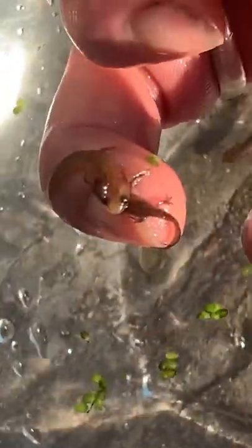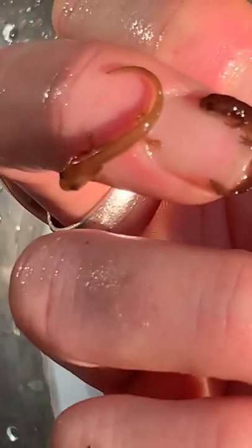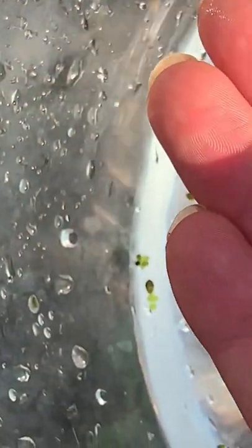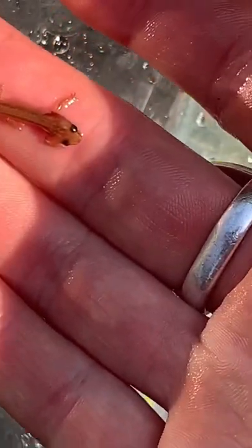Look, I've got the couple here on my finger. Look at these babies. Just absolutely beautiful. Well, the answer to your question is simply that they can breathe through their skin.